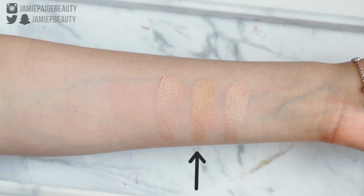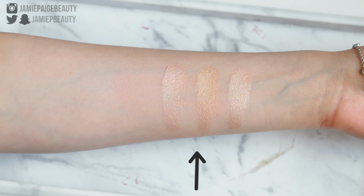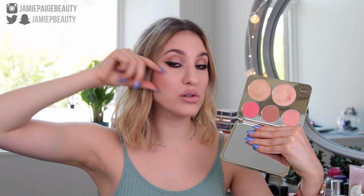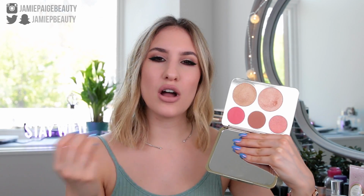It is just the perfect gold highlighter. I have been looking for the perfect gold highlighter for a really long time. Being more on the fairer side, it's difficult to find a gold highlighter that's not going to look like, again, I have a gold stripe right on the tops of my cheekbones, but this highlighter is just perfect because it's not too yellow, it's not too brassy, it's just the perfect shade that really just gives you that beautiful golden glow without it looking like you have a gold stripe.